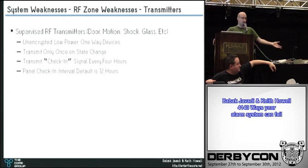And even if the system is armed, if you jam the signal and you open a door, and then you stop jamming and you close the door, the alarm system isn't smart enough to know, hey, you can't close the same door twice. It just says, okay, fine, whatever.